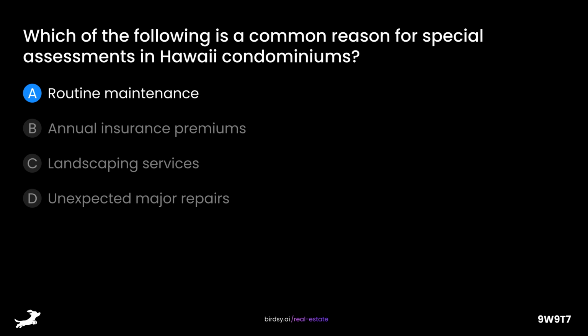Is it A, routine maintenance? B, annual insurance premiums? C, landscaping services? Or D, unexpected major repairs? The answer is D, unexpected major repairs.